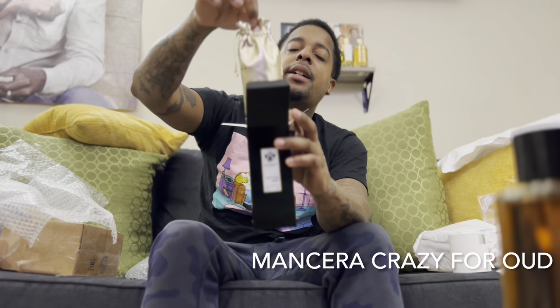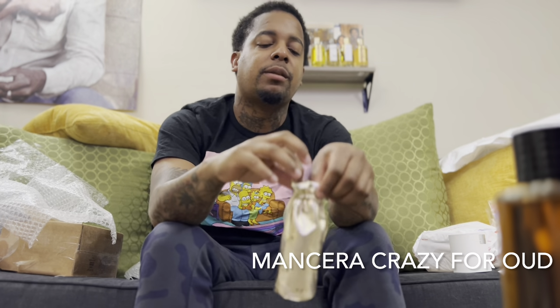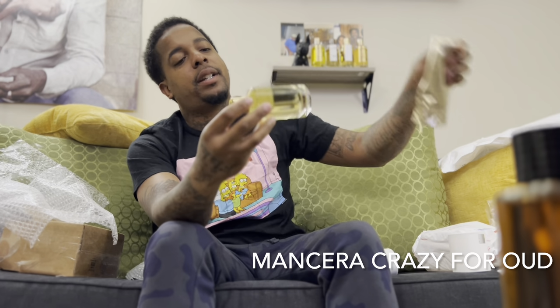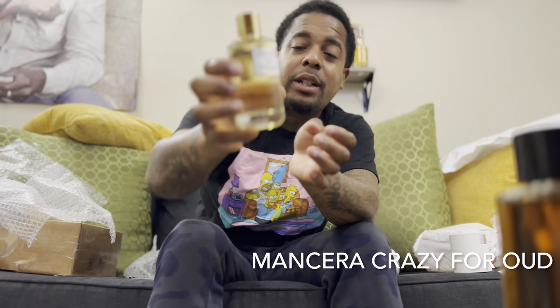I love Mancera. I just love Mancera. They got the little Crown Royal bag, but it's gold. You know what I'm saying? I just love it. They put effort into their stuff, man. Check that out. Let's get that out of there. Oh, look at that. Nice, simple, classy bottle. I cannot wait to smell this.